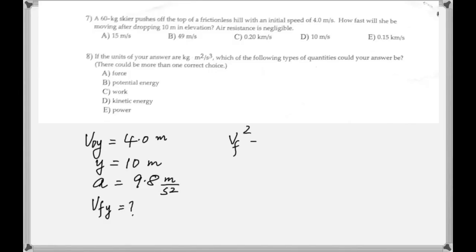In question 7, a 60 kilogram skier pushes off the top of a frictionless hill with an initial speed of 4 meters per second. How fast will she be moving after dropping 10 meters? You can do this either using kinematics or the conservation of energy, because at the top, the skier has both potential and kinetic energy, but down it only has kinetic energy. So we can either use that or we can use kinematics. The initial speed is given. You have the vertical displacement. You know the acceleration is 9.8 or negative 9.8. If you take it as negative 9.8, well, that would be better. So if you take it as negative 9.8, this is going to be negative 10. So when you plug in those numbers here, it's going to be positive anyway, because two negatives make a positive.